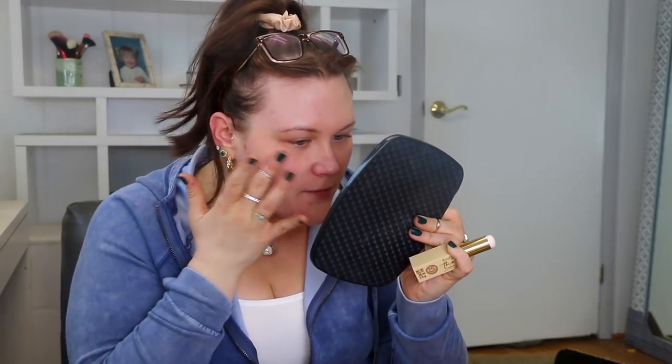So when I first applied this, I felt like it left me a weird little white cast, but once you rub it in and give it a second, that does dissipate. So if you notice that the color is a little bit off, it just takes a second, I think, to warm up to your skin. But I actually really like the way that it looks right in this area.